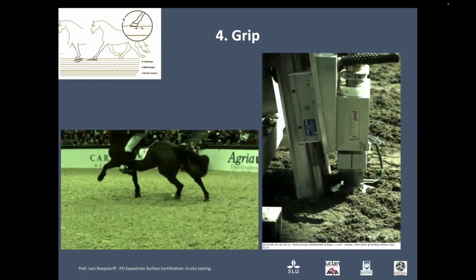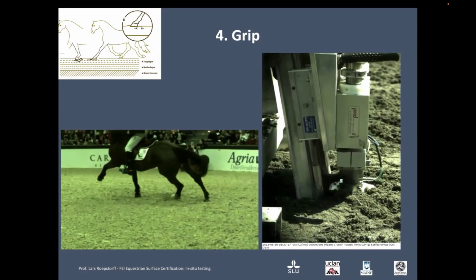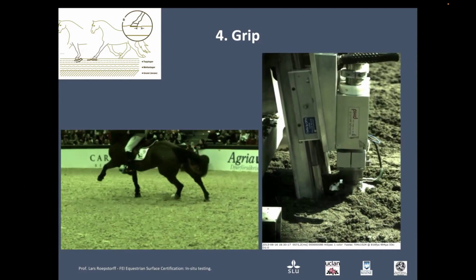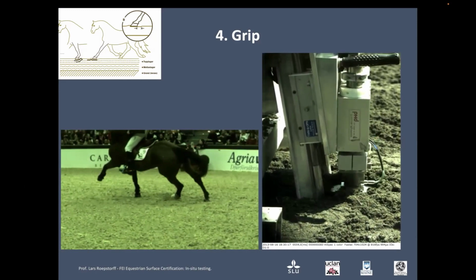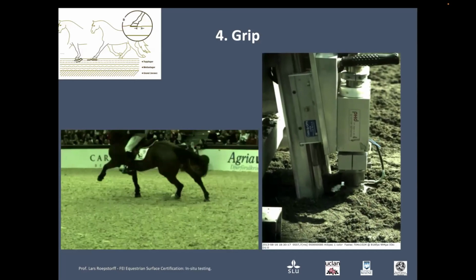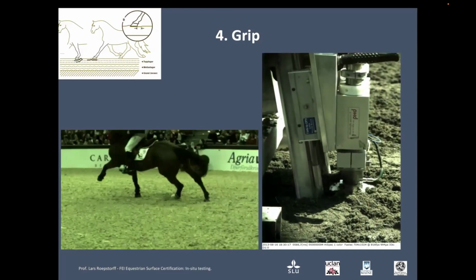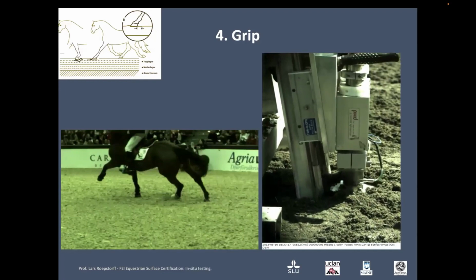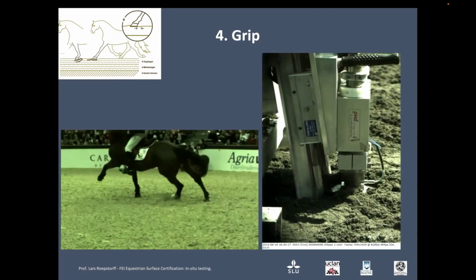And again, grip doesn't have one optimal value. We want to have grip that doesn't allow the horse to, or risk the horse to, slip, but it shouldn't be too much either, because a small amount of slide is one of the biological mechanisms for actually dampening the horizontal forces when the horse moves over the ground.